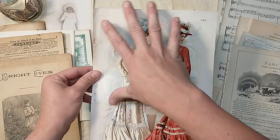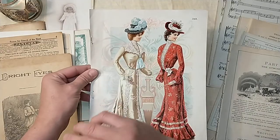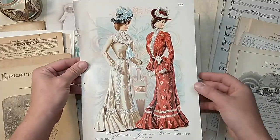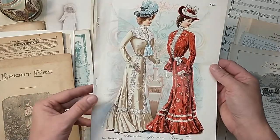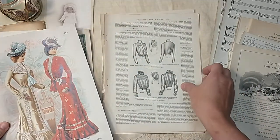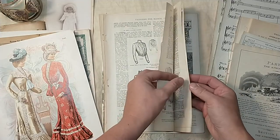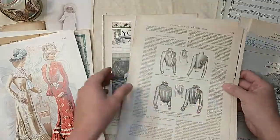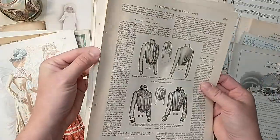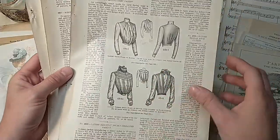Some have a full black and white picture, but everybody has at least a full sheet picture of these beautiful ladies in their dresses. Love, love, love those. And the next thing in there, I also included from that magazine, I think I have 3, yeah, I included 3 sheets of pages from that magazine.